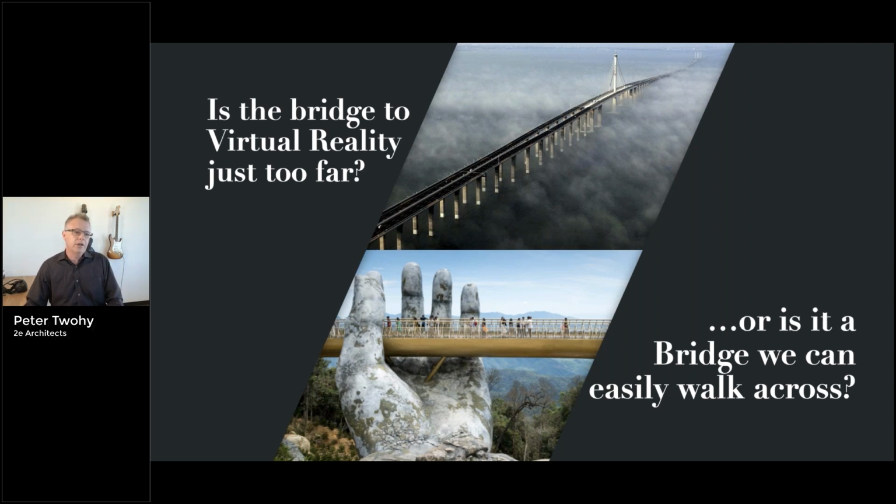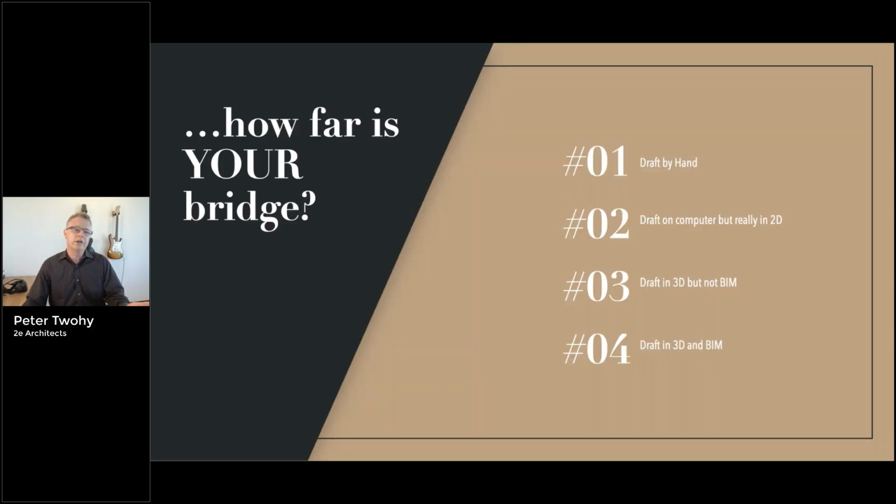And that question is, how well do you currently model the buildings you do in 3D to produce a set of drawings? So that's the question. And when you answer that question, we can determine how far your bridge is.